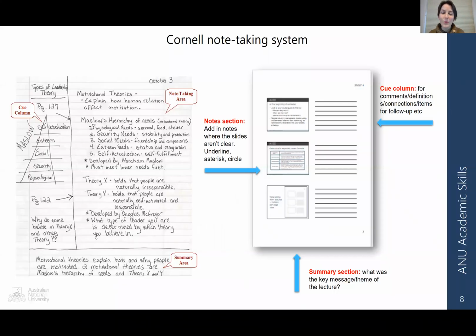So instead, what we recommend is that you consider using the Cornell note-taking system. Now, the Cornell note-taking system is where you break your pages into 3 different sections. So if you're taking pages in a notebook, for instance, as you sit your lectures, you might divide it up into 3 areas like you see here. So on the right-hand side, you see the note-taking area, which is your notes about what the lecturer is talking about. So it's describing what they say.